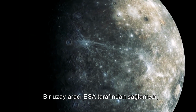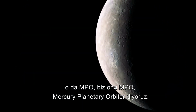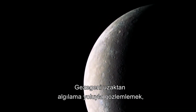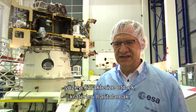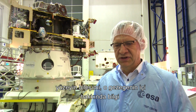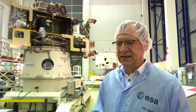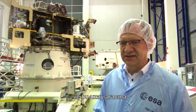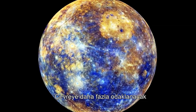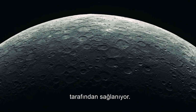One spacecraft is provided by ESA, which we call MPO, Mercury Planetary Orbiter. This spacecraft has a focus more on the planet. We want to observe the planet, do remote sensing, characterize the surface, study the craters, and learn about the composition of the surface and the interior of the planet. In addition, we have a second spacecraft, called the Mercury Magnetospheric Orbiter, more focused on the environment, and this spacecraft is provided by the Japanese Space Agency.